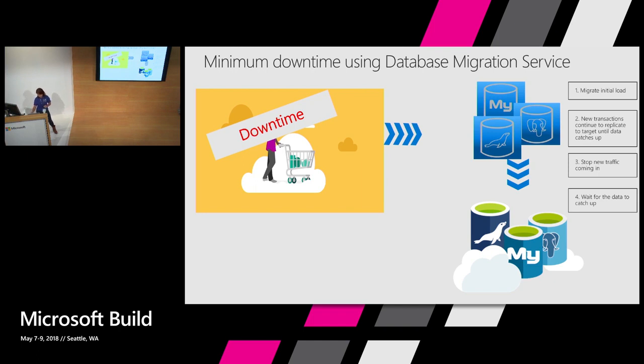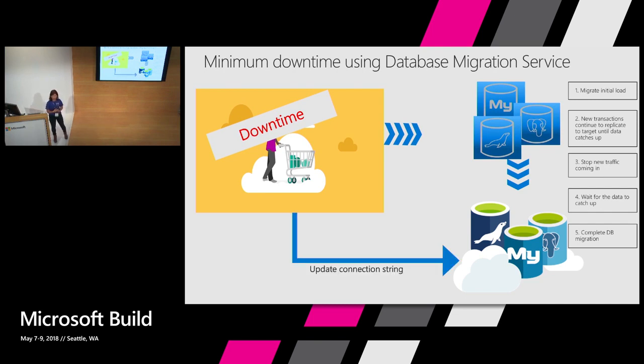Target means Azure, right? Now then I complete the entire database migration. At that point, my database, it's done. It's already caught up in Azure. Then what do I do? I will just go to my app and update the connection string and point to Azure, right? And at that point, I'm going to bring back my application live, and it will actually point to Azure, right? So my application is now live on Azure.